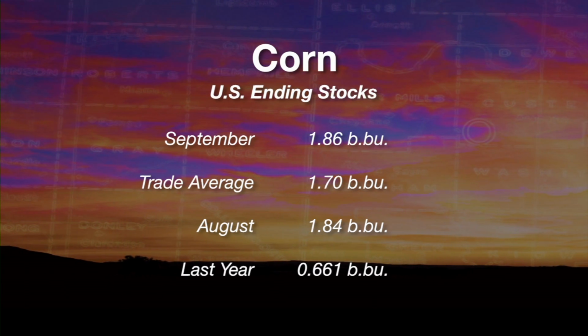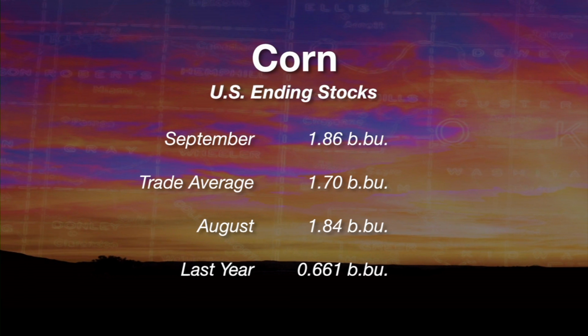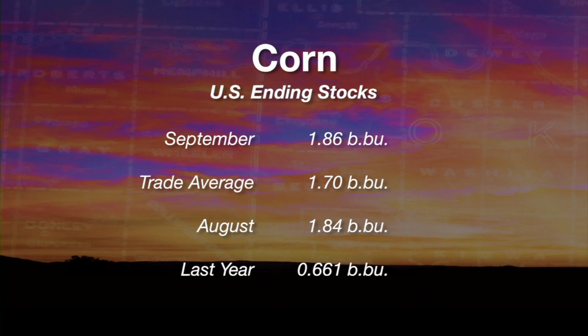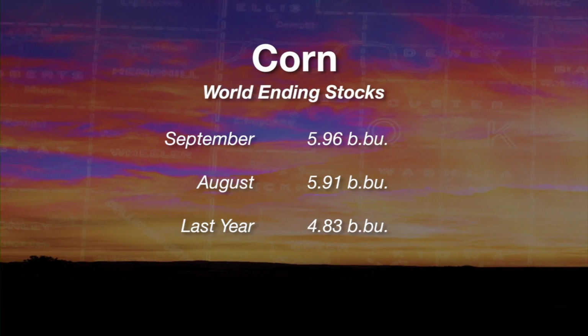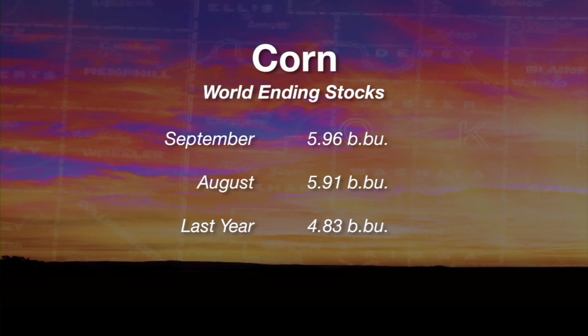Ending stocks on corn was 1.86 billion bushels. The trade was expecting 1.7, so this is negative for corn prices. The August number, 1.8. You look at world, 5.96 billion bushels, 5.91 was last month, so not much change there. So kind of negative for corn prices, I think.